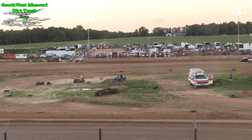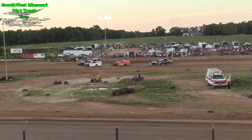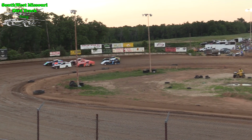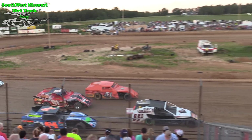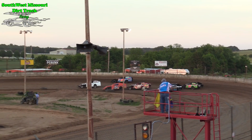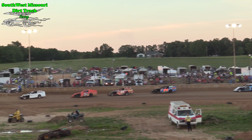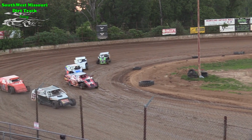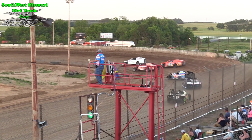On his outside, Ryan Thomas in the 414. Brian Webster inside second row in the 51, on his outside Eddie Swoop in the 91. Flagman gives him the green. We're racing. Bump and grind into turn 1 and out of turn 2. Billy Pierce, your leader. Brian Webster second. Eddie Swoop third in the 91. Webster goes high. Here comes Swoop in the 91. Side by side for second into turn number 1.